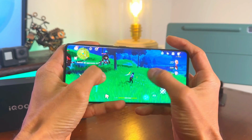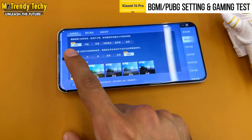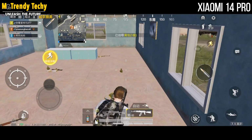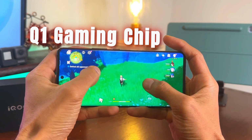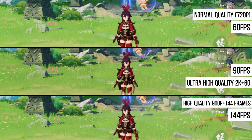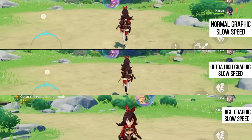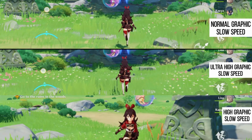iQOO is highlighted as perfect for gaming purposes, although Xiaomi 14 Pro allows playing PUBG at 90 FPS. iQOO 12 Pro outperforms with a range from 90 FPS to 144 FPS. In other games like Genshin, iQOO achieves 60 FPS to 144 FPS. Additionally, in ultra high quality, iQOO offers 2K resolution plus 60 FPS, while in high quality, it provides 900 pixel quality with a 144 FPS frame rate. In this context, iQOO emerges as the winner, securing more points and demonstrating superior gaming performance.